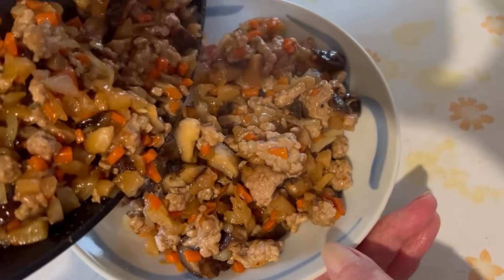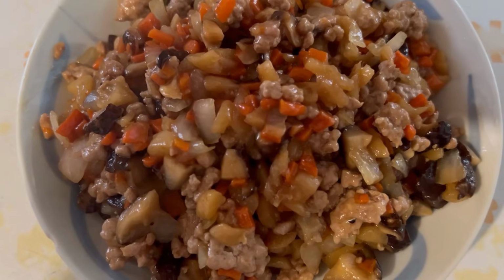Let the filling cool off while we prepare the dumpling dough.